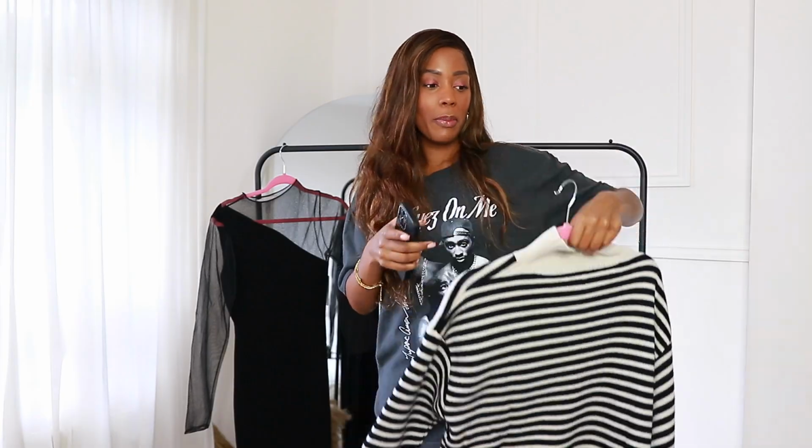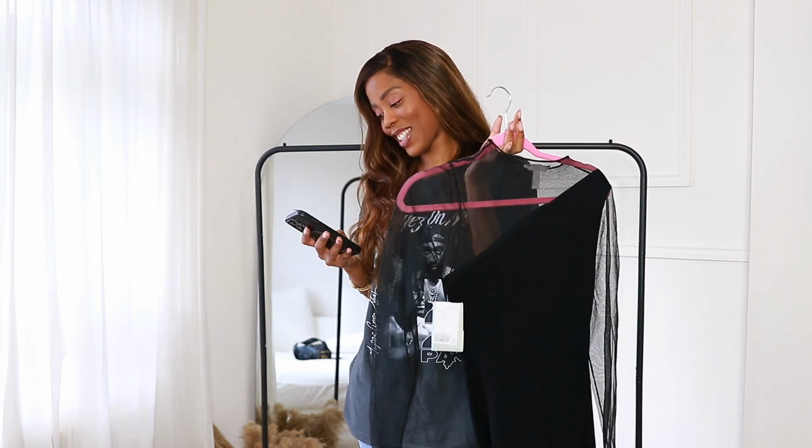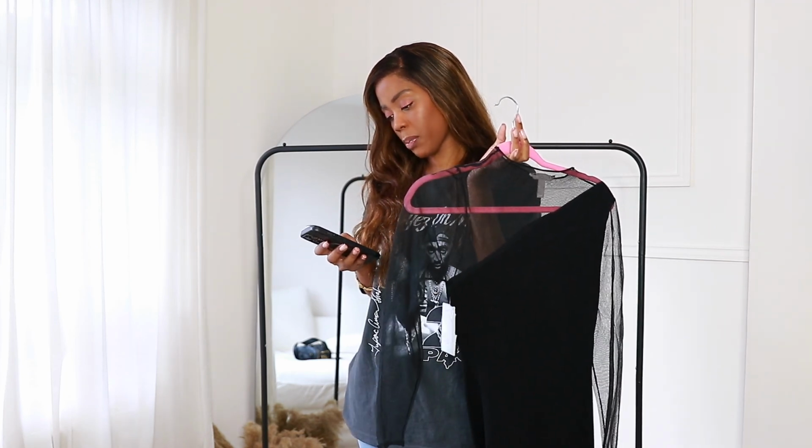So that's my penultimate. And then my final piece, I had to just pick out a quick bodycon. I wanted to see what it do, right? So I picked this one out, and I don't think it was a bad price.